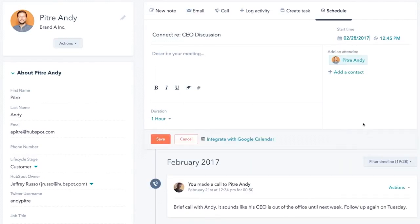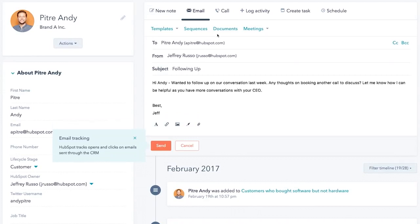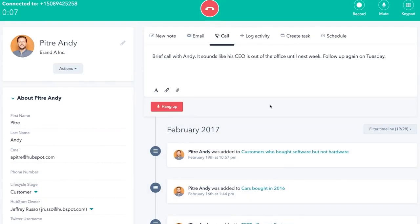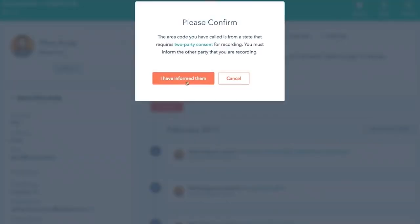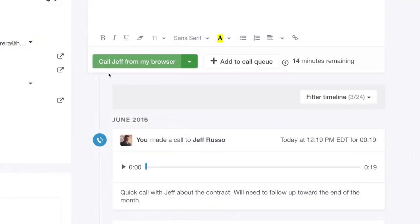HubSpot CRM is deeply integrated with HubSpot Sales, an optional premium set of sales tools that helps your sales team adopt a modern, efficient, inbound sales process. You'll find some features of HubSpot Sales in the communicator. Email templates make sending templated messages fast and easy. Calling makes it possible to place calls right from your browser without ever touching a phone. Every call is optionally recorded and automatically logged.